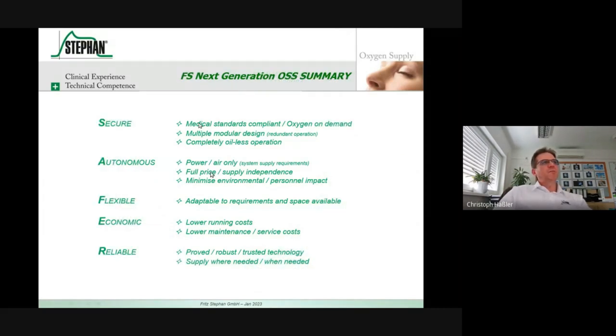So we are compliant to medical standards, the pharmacopoeia, of course. We have the multi-modular design. We are working completely oilless, even the high pressure boosters, all the things are 100% oilless. So there's no risk of oil contamination. All you need is power and air. You are independent from the gas industry, and it can be adapted, it can be extended.